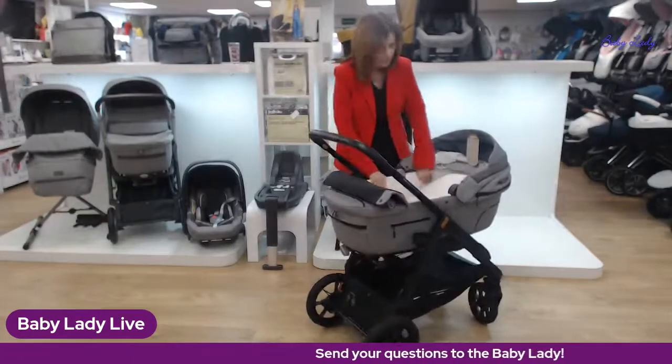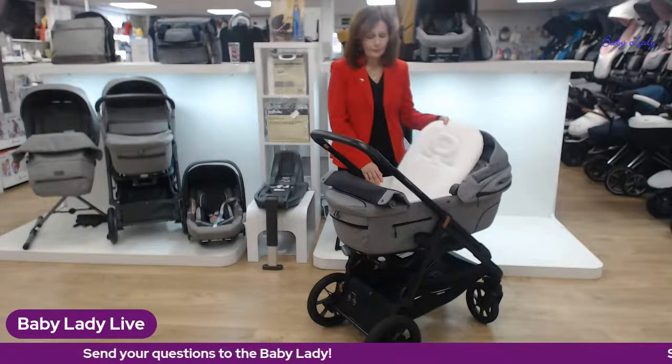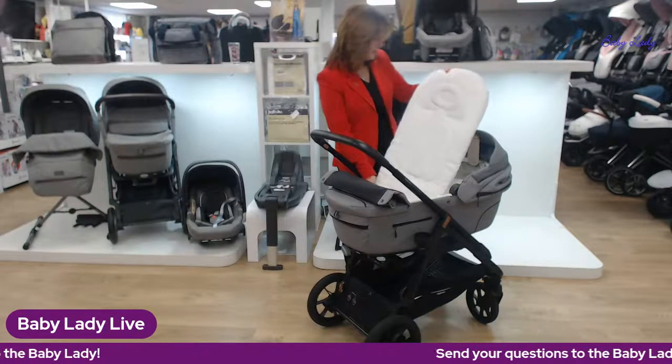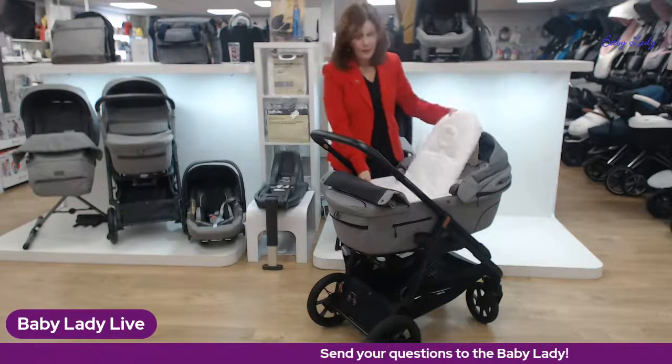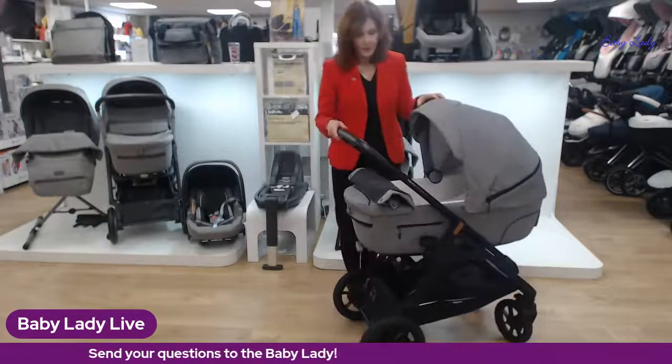Inside here, beautiful soft covers again, and also a very large Carrycot. Surprisingly large. This Carrycot measures 79 centimeters by 37 centimeters, so it is really big, and you should get 6 months use out of this. It's easily 6 months use.